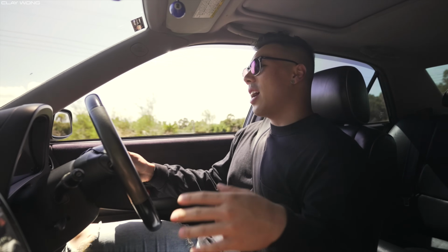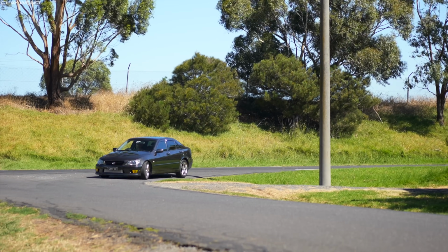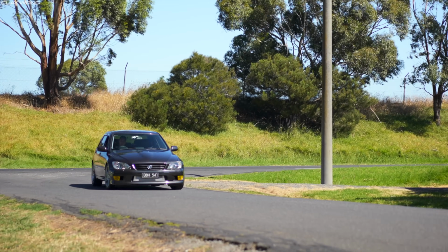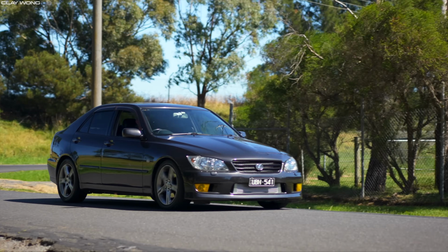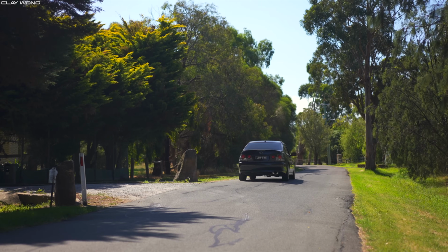So let's just see how this car is. You have to remember that this car is still set up on essentially its stock suspension. So up the front, Sam has put in the original coilovers, or the standard shocks, and it's got a really nice stance on it.